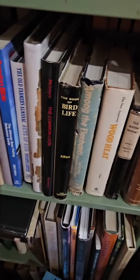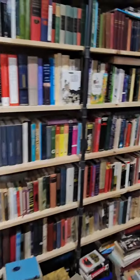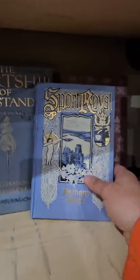Birds of Alaska, the Book of Bird Life, Amongst the Elephants. Fishing tips and tricks, all kinds of really cool stuff. Let's take you on a stroll back here. What do we got? We got some beautiful fine bindings and poetry books. These are my favorite ones.